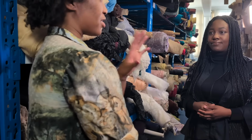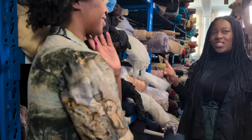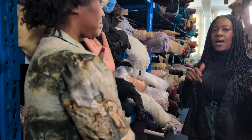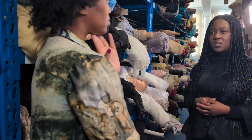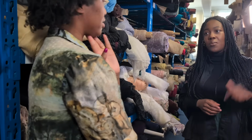Okay, so the fabric that's in here is not even all that's on the website. There's going to be a lot more. Yeah, so this is just one seller's fabric. And for some sellers, actually, we do have their fabrics here, depending on circumstances. But I think the nice thing is we actually do vet all the sellers before they come on.